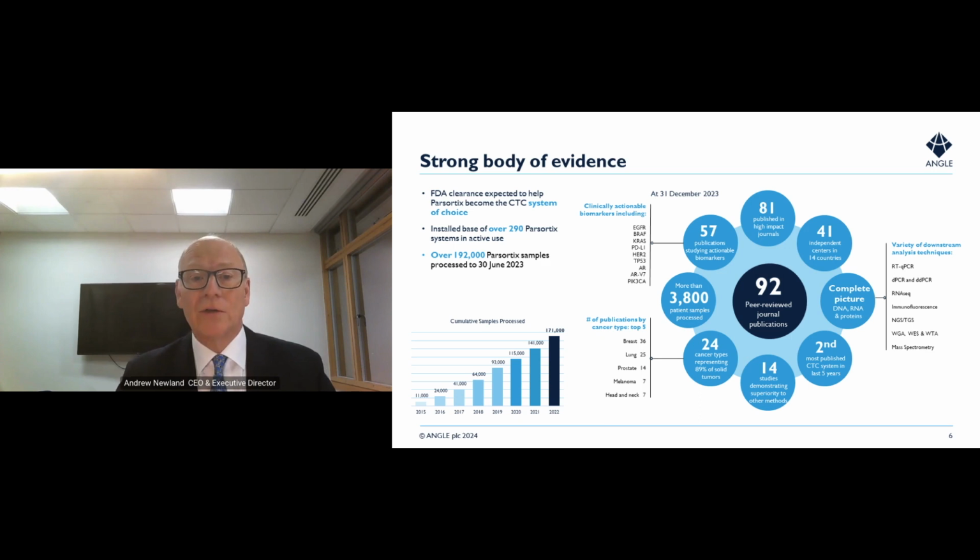So just as a final slide before we go to questions, it's very important that you get new medical diagnostic systems assessed by the marketplace, by leaders in the market.